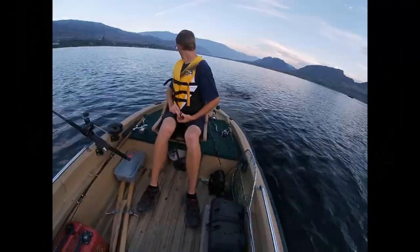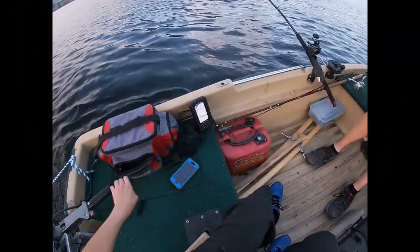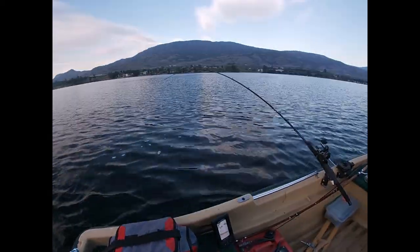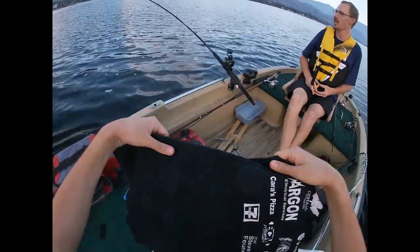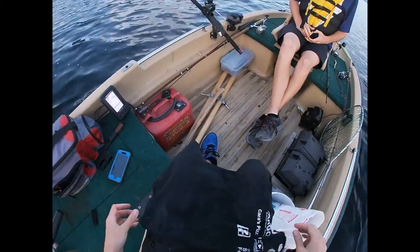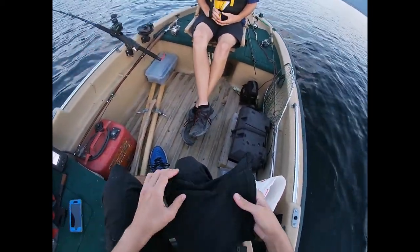Hop in the boat. Hey. Two of them. Yeah, hop in the boat now. Okay. Those salmon, I couldn't see. I didn't see them. Maybe trout. We caught trout one year. That was in 2020.